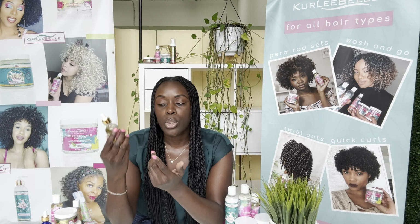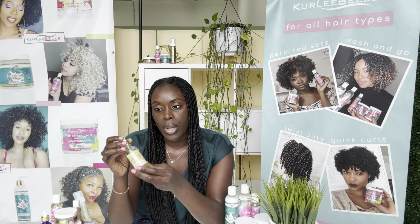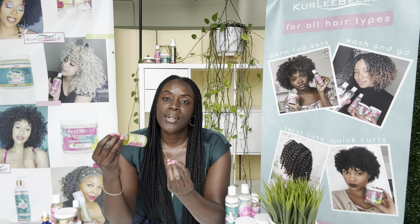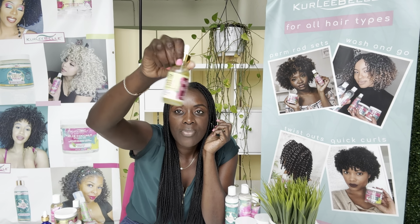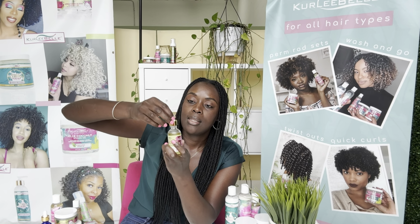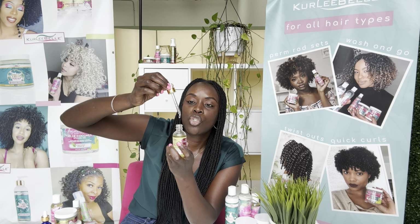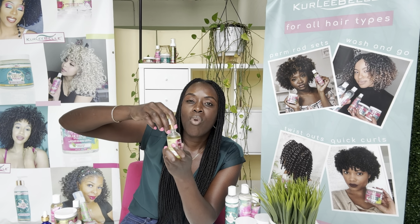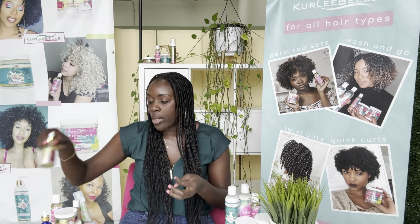Like our Bahama Glow scalp and hair strengthening oil. This oil has castor oil, but it also has moringa oil, jojoba oil, and mango oil. So if you can see as I'm moving it around, it's not really thick, right? See how easily the drops fall? It is a bit thinner than a regular thick castor oil. So this wouldn't be considered a thick oil.